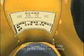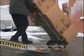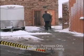Shoes marked with an SR are slip-resistant. The soles of these shoes are made of materials that maximize traction, helping to prevent slips and falls when working in environments that have wet or oily floors.